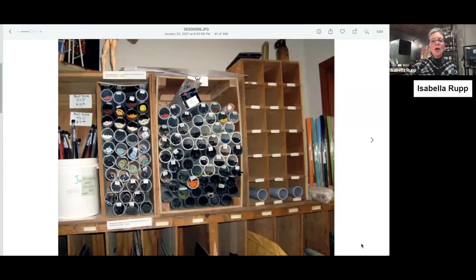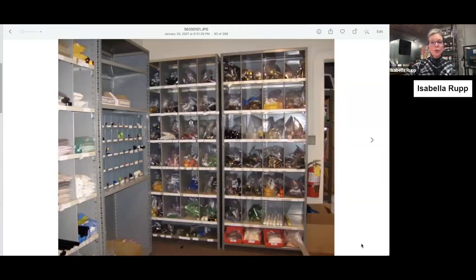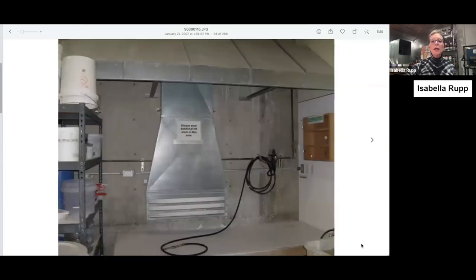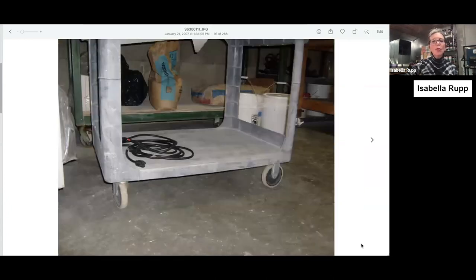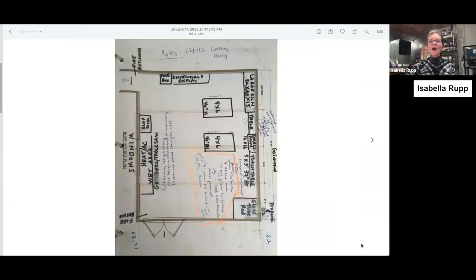While at Pilchuck, I also investigated how they stored everything, because in my mind, I'm thinking, I want a studio. How am I going to organize this studio? Because with glass, it's a pretty complex setup because it involves equipment. It involves ventilation. It involves what I learned, having lots of tables with wheels on them. And so it was fantastic. I got a lot out of my time there. And then I drew up my first studio plan.